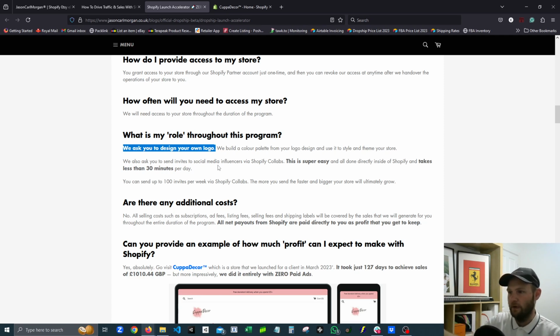And by sending these invites out, what you are essentially doing is sending gift vouchers, free vouchers, to these influencers, up to 100 per week, inviting them to join your brand rep program, your brand ambassador program, to collaborate with your store. Okay, and they can then choose to accept your invitation. They come on board into your program, they redeem their voucher, and then they can place an order in your store for the products that they want.